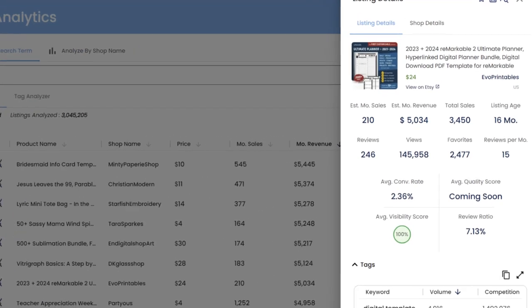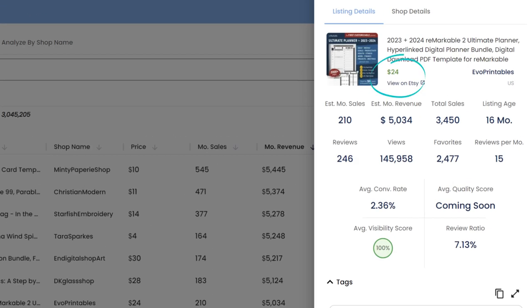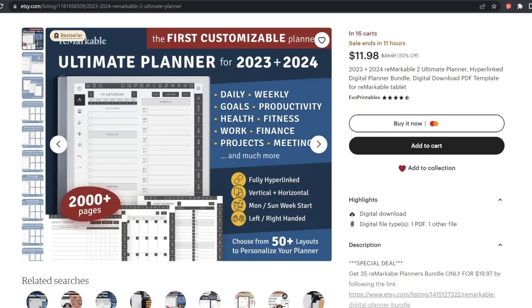Everbee gives this a price point of $24, and that puts their monthly estimate at about $5,000 a month in sales on this particular listing. This product sells about 210 times a month. And if we look here, we can see that it's actually on sale at 50% off, so it's about $12.